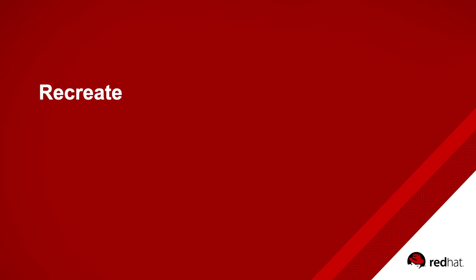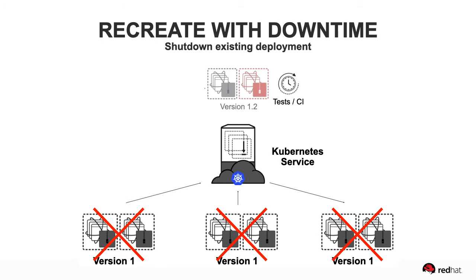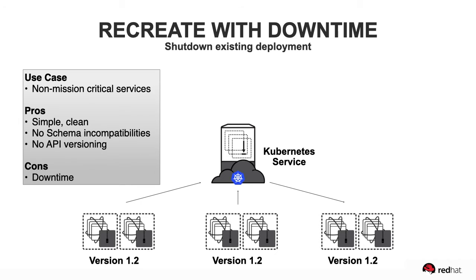First, let's go through a recreate. So recreate with downtime. This is when you want to update version 1, in this case, out in my cluster of your application with a new version. This is the simplest way: you can actually just delete version 1 in your cluster, and then your next version 1.2 can be deployed, right? There's some downtime, right? But it was very clean, simple.